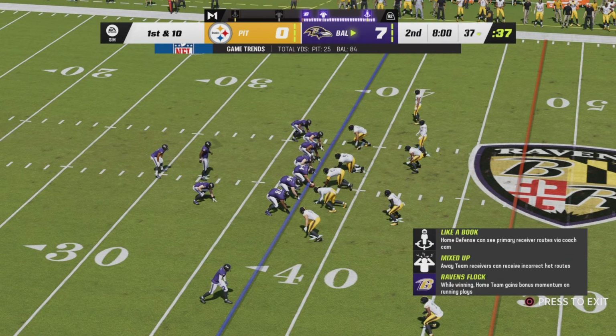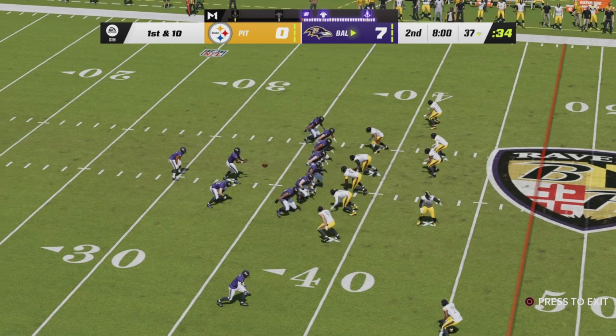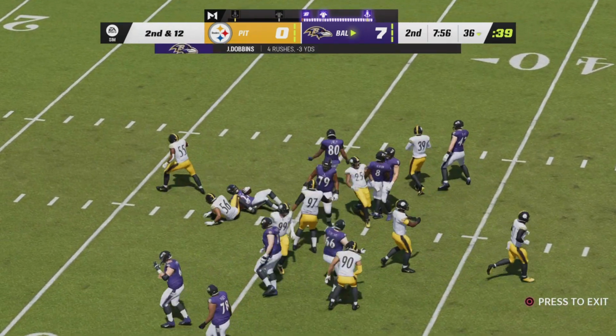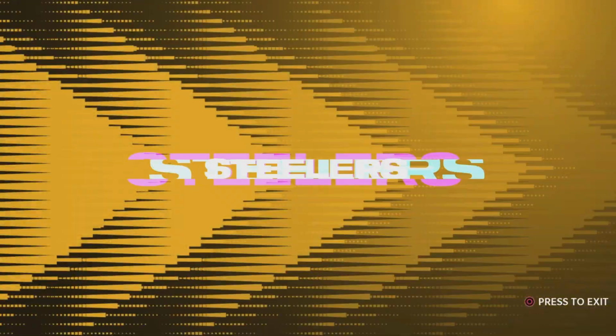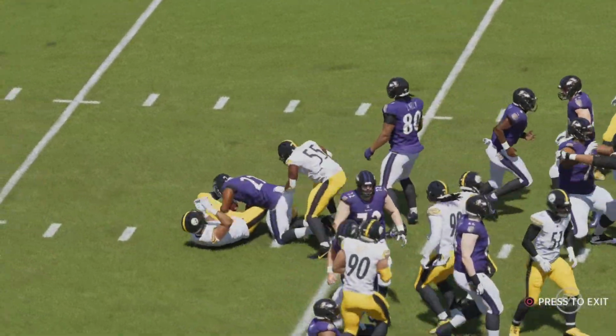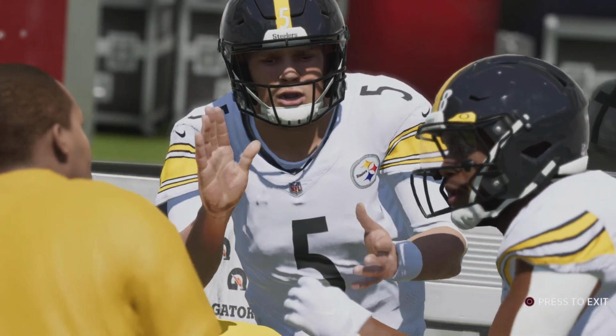Second quarter now from Baltimore. It's the Ravens in possession as they've got it with a 1st and 10. Jackson with a handoff to Dobbins on the option. And the running lane's non-existent in this first half as they'll stop him behind the line. 2 yards the loss, 2nd and 12. The Ravens at 1-8 now on the year. They've lost 3 straight here.